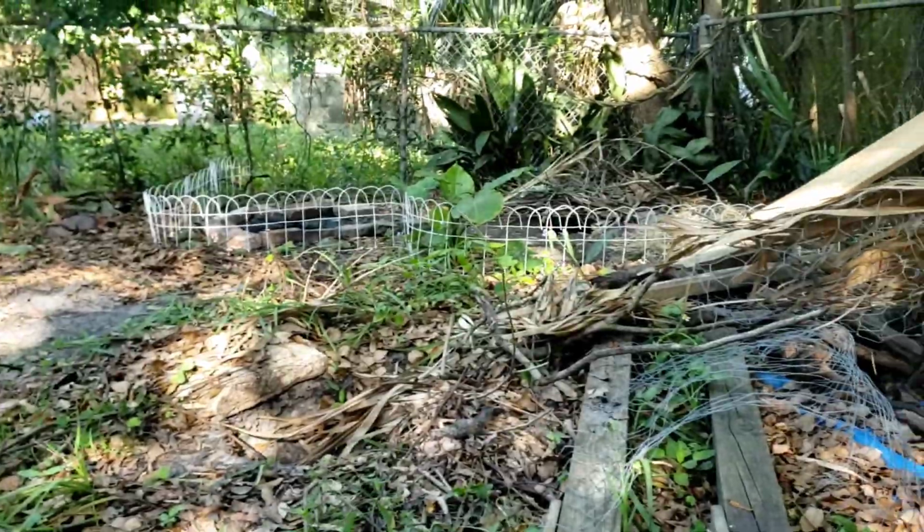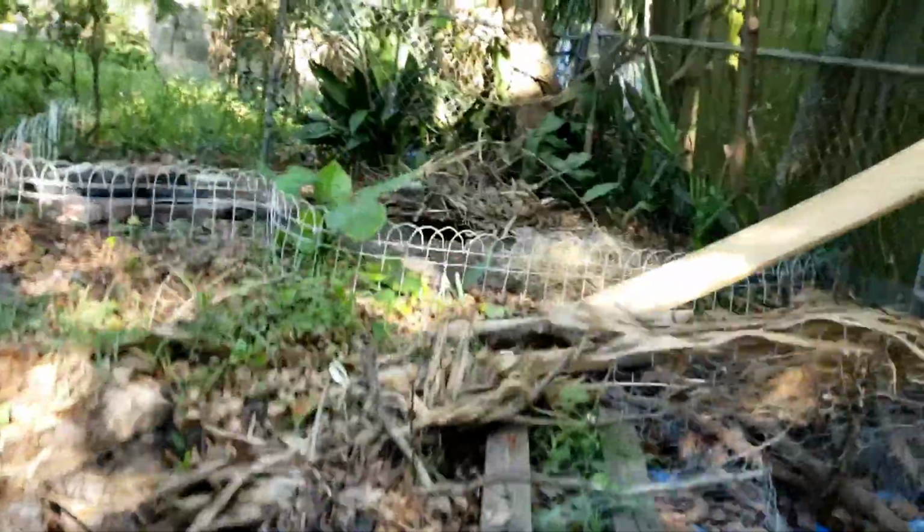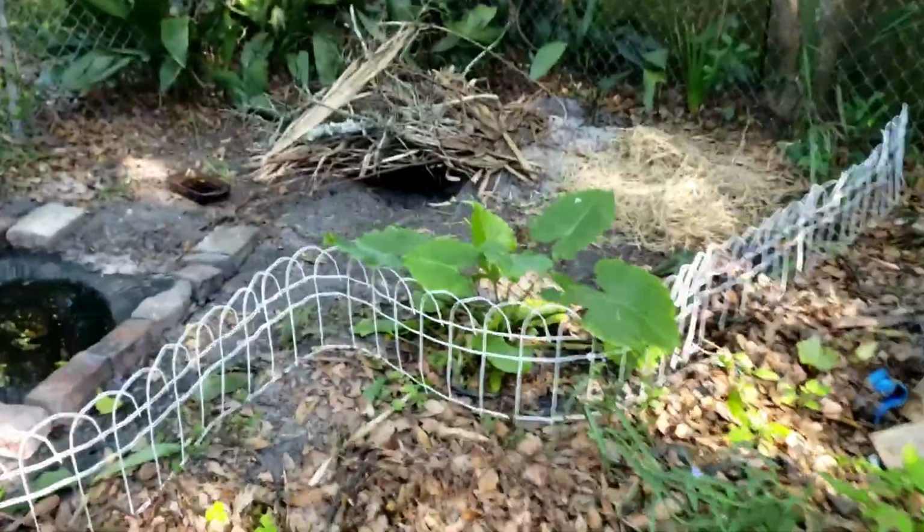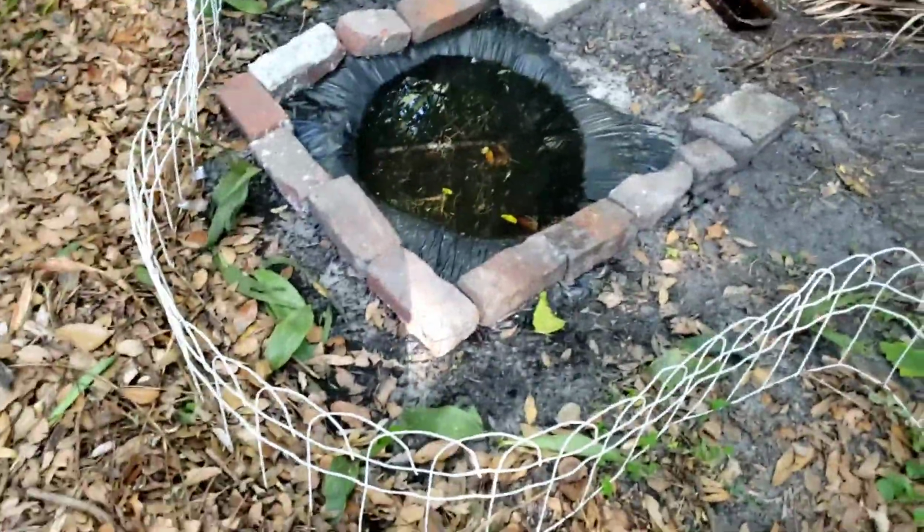It's so sweet. Looks like there's another one that's about to fall soon too. From here, go over here, and I have a new enclosure. This is for Miss Gertie. And I mean, it's kind of ugly right now, but as I work on it, it'll look better.